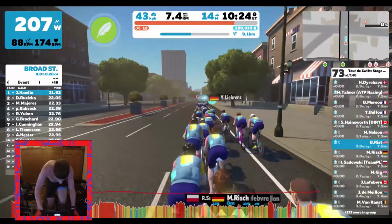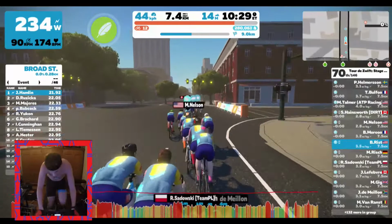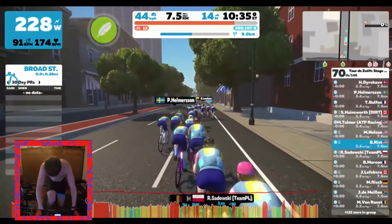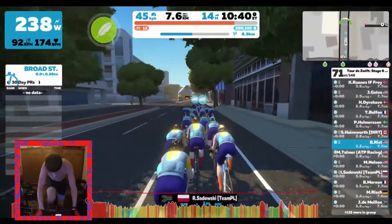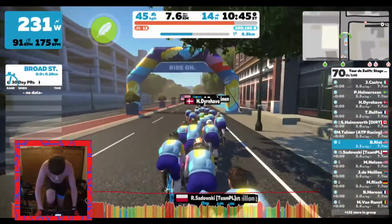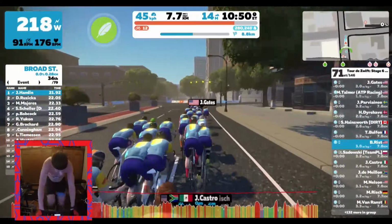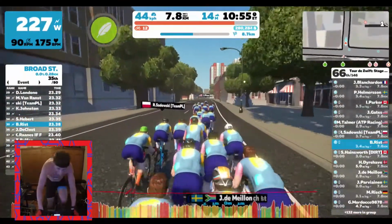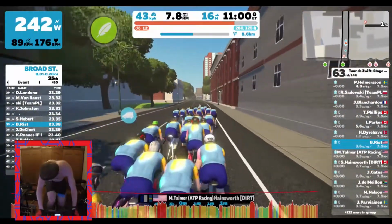Next little sprint. Everyone's hitting their power-ups. Unlike last race, I'm not really looking to put my name on the board for the sprint. If I can get a good hack at one of these climbs, I'll try and compete there, but there's a fair bit of riders here that can push out upper 200s to 300 watt region. So I'll hang back in this sprint.